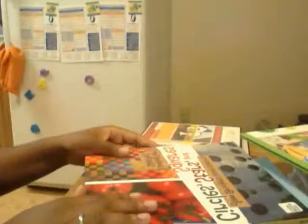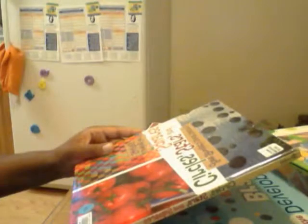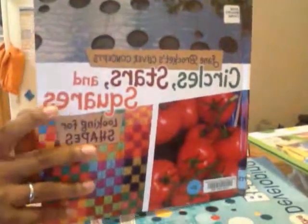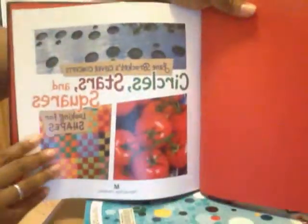And then next, this book will also be for both of my boys. This book is Jane Brocket's Clever Concepts, Circles, Stars, and Squares, Looking for Shapes. This is a neat book. Me and my little 3-year-old, we looked at it earlier today.